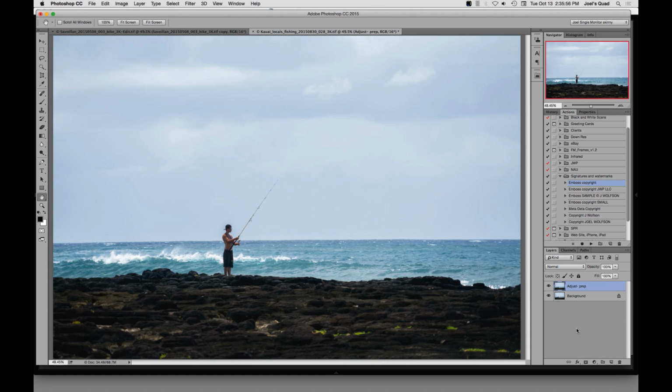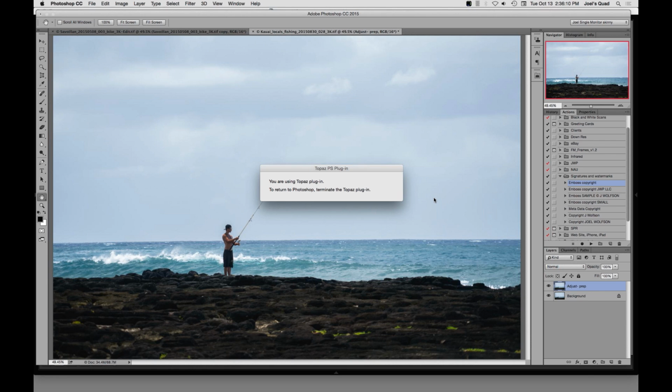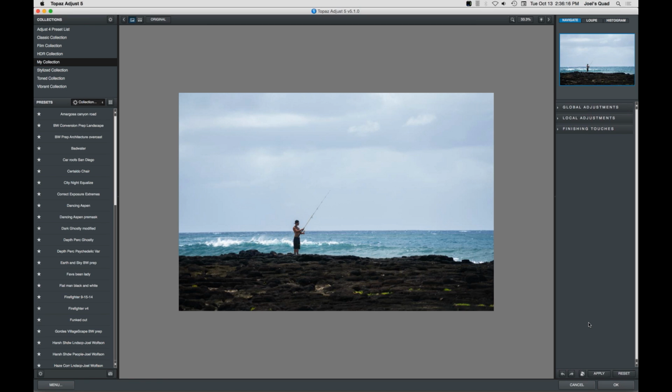So that's just kind of my workflow, my method for doing black and white. So before I go to black and white effects, which is Topaz's great black and white plugin, I am going to go to Adjust, which is kind of a magic plugin. I'm going to hit the reset. That's, remember, I always start that way with the reset button.